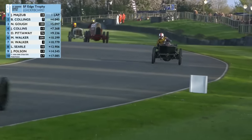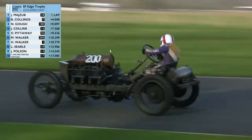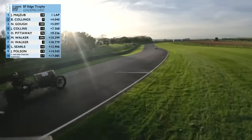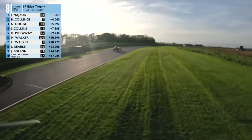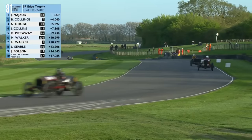But now, yeah, definitely Mark Walker hunting down as low as he could behind the bodywork that he doesn't have at all, sitting aboard a car that could not be more rudimentary and made for purpose. Now, the wonderful sweep through St Mary. Brilliant, brilliant drone shots. They've been a fantastic addition this year, particularly with the lowering of the light. But what he's seeing as he goes through there is Julian Majzub continuing his escape at the front of the race in the number 18 Sunbeam Indianapolis.